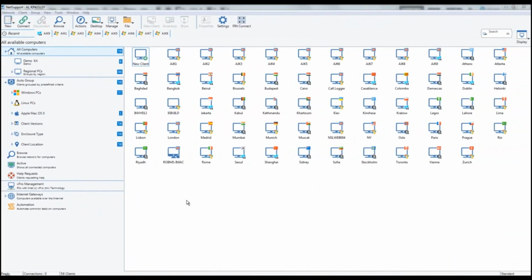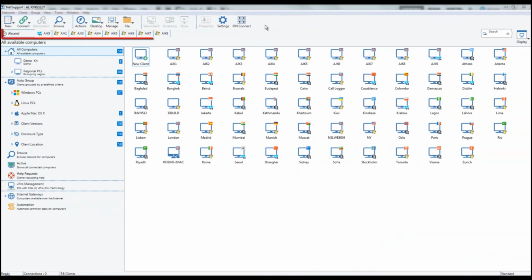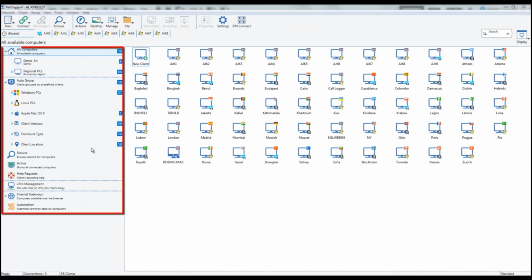So here we have the main control interface, and you'll see it's broken down into a number of key areas. Along the top we have our main toolbar with access to all of the main features within NetSupport Manager. Directly below we have our recent history bar. Down the left hand side we have all of our tree and hierarchical views, as well as one-click access to key supporting features such as our help requests, vPro management and so on.